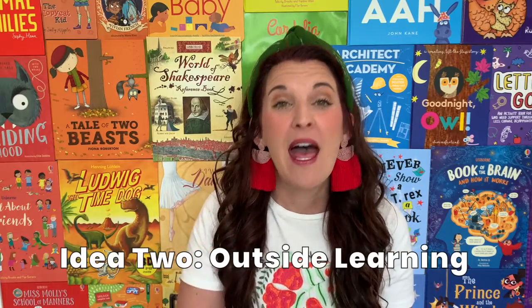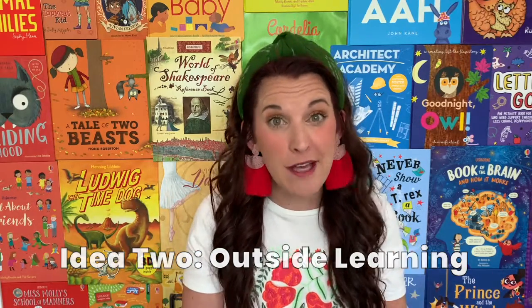Idea number 2, outside learning play. We don't want the summer slide to happen where your kids forget all that great stuff they learned this year. So take the concepts outside and make it a game. Grab one of our letter books or number books like Dottie and Dash or Alfie and Bets, or maybe our Lift the Flap ABCs. Any of our number and letter books will work for this one.